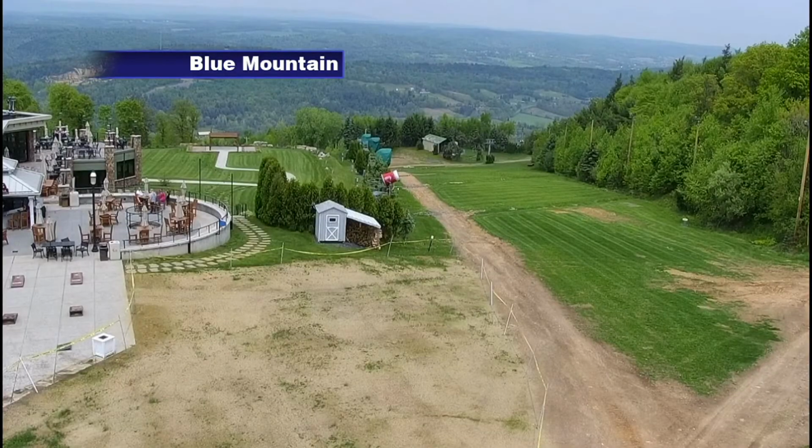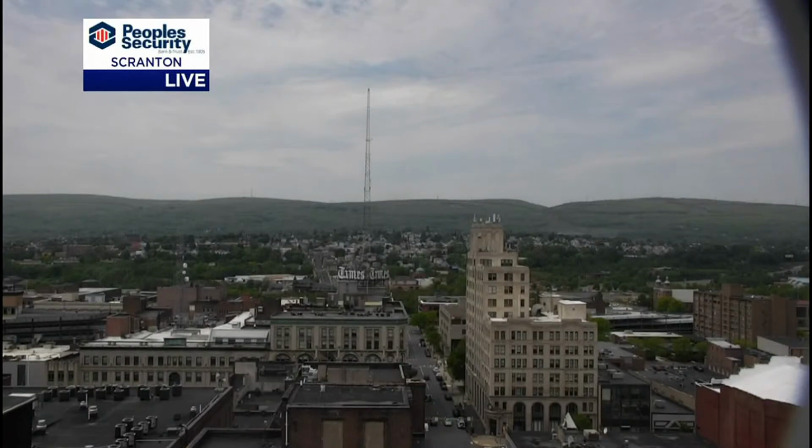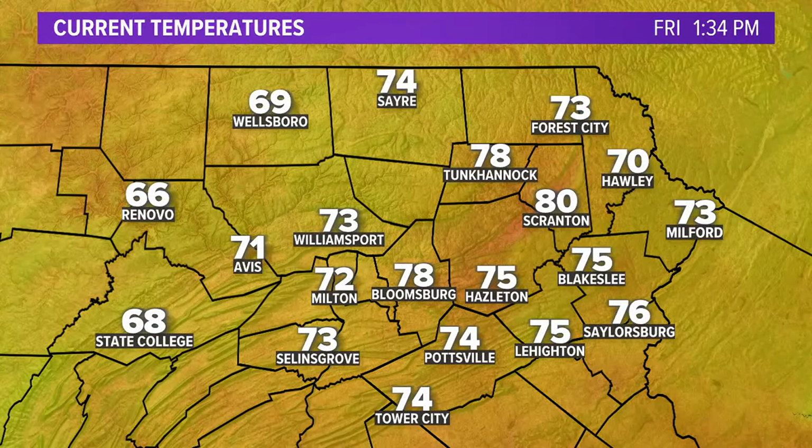This is Carbon County. Down in our southern tier in the Poconos area. This is where we're looking at Blue Mountain, and it's showing it's still dry there, you can tell. And then there's Scranton. And again, we're not seeing much happening here just yet, but we will as we move into the afternoon. That's 66 in Renova. That's some rain-cooled air. 73 in Williamsport as well. You shot up to near 80. And then right now we're at 80 in the Scranton area as we watch that system move through.